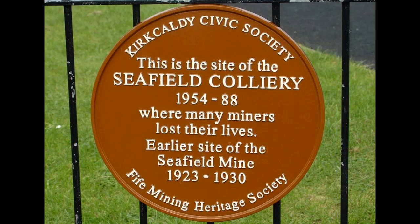Our next feature is one of Kirkcaldy Civic Society's plaques. This plaque commemorates Seafield Colliery and indeed is on the site of the North Winding Tower. It is located beside a small play area in Bow House Drive.